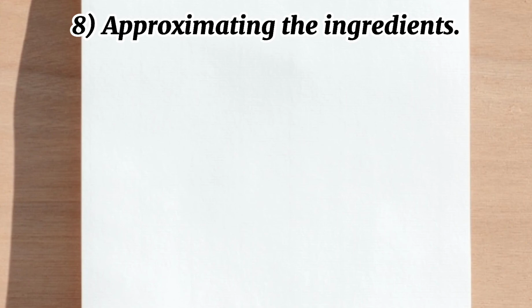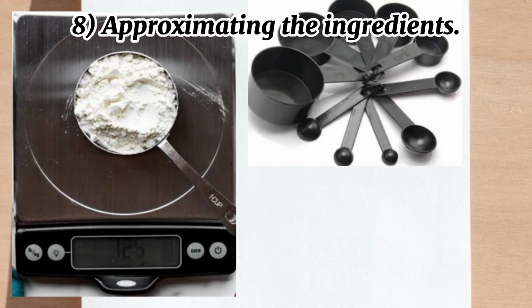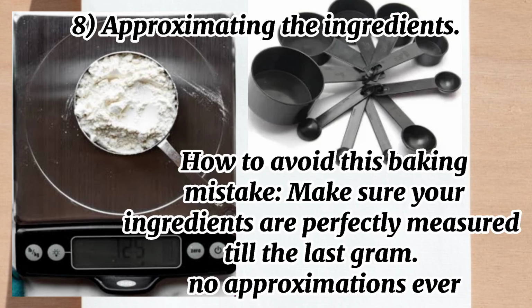Approximating the ingredients. You have definitely heard of this. Baking is a science. Well, of course it is. And so every teaspoon of that dry ingredient plays a role and is very important. The way in which you measure ingredients and weigh liquids lays the foundation of your cake. How to avoid this baking mistake? Make sure your ingredients are perfectly measured till the last gram.